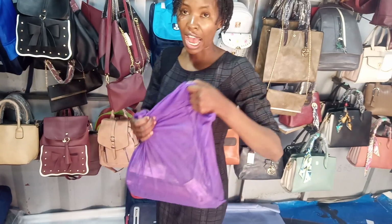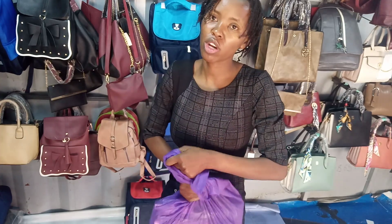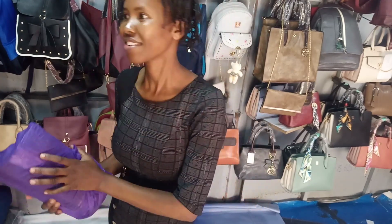We also restocked umbrellas yesterday. We have them in different colors. All colors available, ziko mob. You can visit our shop, uone. Alafu ni zile ndogo zenye unaweza weka kwa handbag, unaweza weka kwa bag, inatoshea.